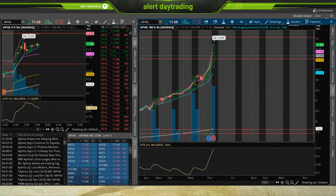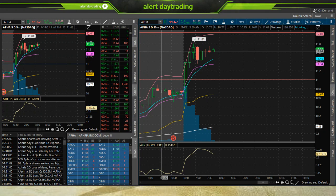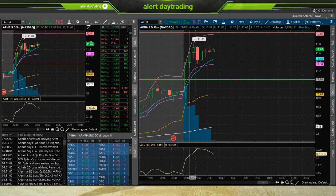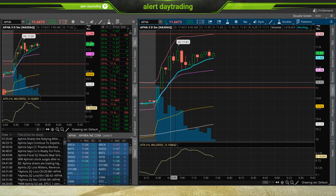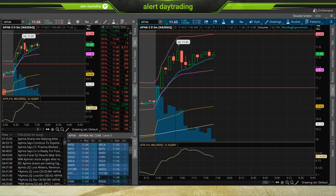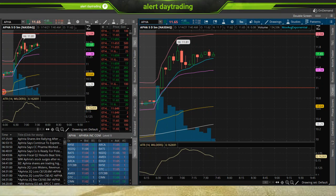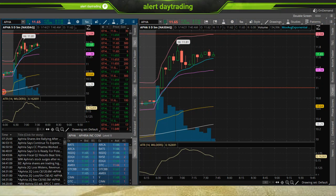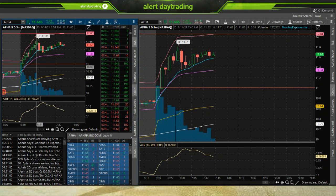So I was looking for a break above this red line right here. And as you can see, we did that right over here. And so the trade I took was, I think, with the 5-minute chart. Let me just confirm that. No, it was with the 3-minute chart. But actually the 3-minute and the 5-minute were really similar. I'm just calling it a 3-minute time frame.